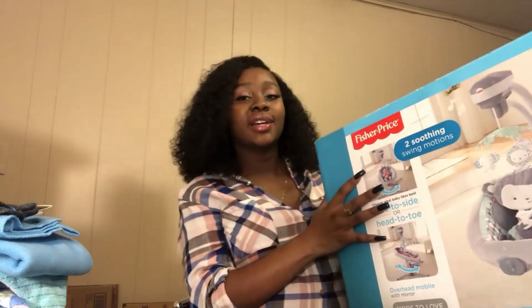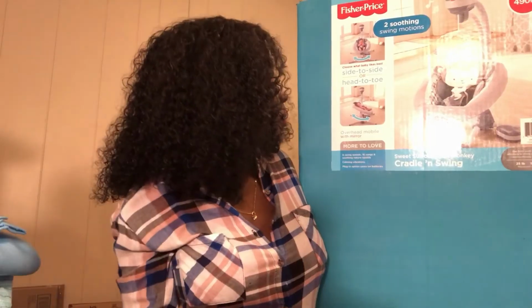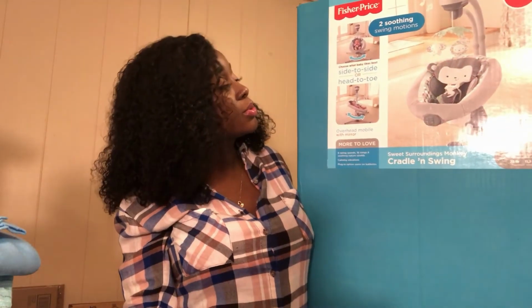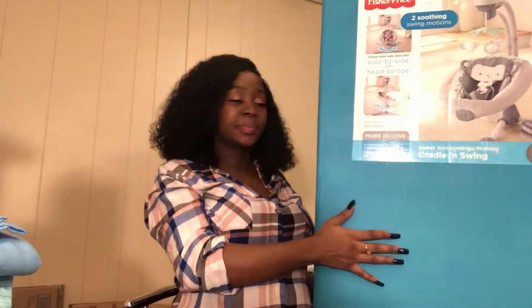And I also got a swing, a baby swing. I don't know if you guys can see that. It has a mirror on it, two soothing motions. Yeah, it's a cradle and swing. From Fisher Price, and we're almost there.